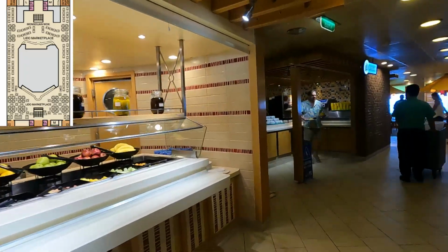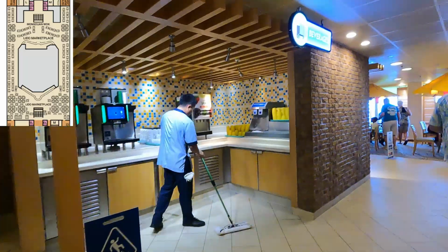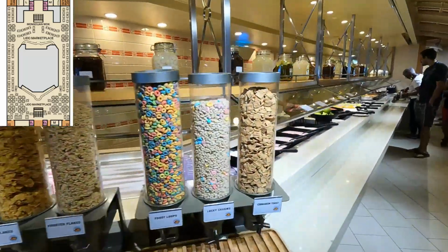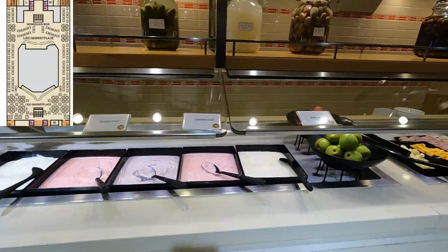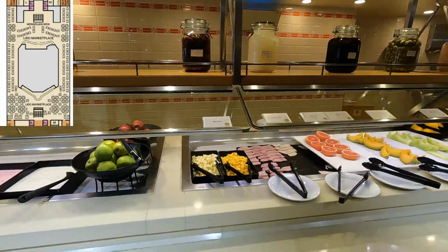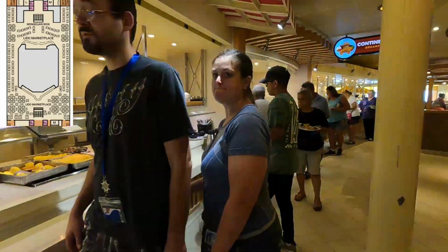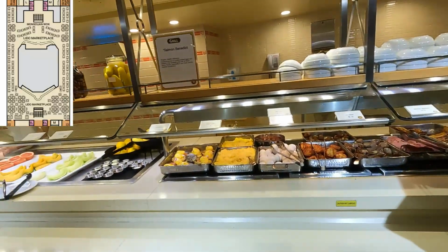You can get French toast and eggs Benedict and bacon and all kinds of things. Pastries, cereals, ham, cheeses, you name it, they have it. And again, they have different food items depending on the time of the day, and each day it could be a little bit different from day to day.